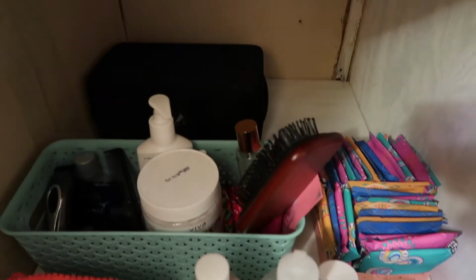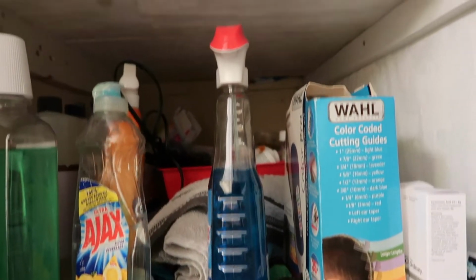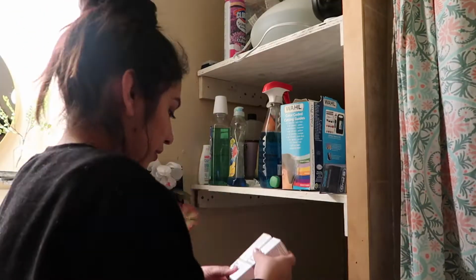So that's what I'm putting here so far. We'll see as I clean the other sections what goes down there. Now we're gonna move on to this side.